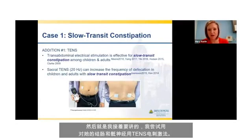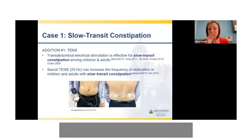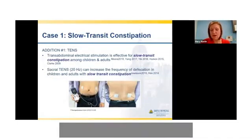So the next thing I layered onto that was I tried using TENS over her colon and over the sacral nerve roots. Given that she has slow transit constipation and it is nerve related in nature, I was trying to stimulate that colonic peristalsis to get moving. So we tried it over the abdomen as well as over the sacrum.